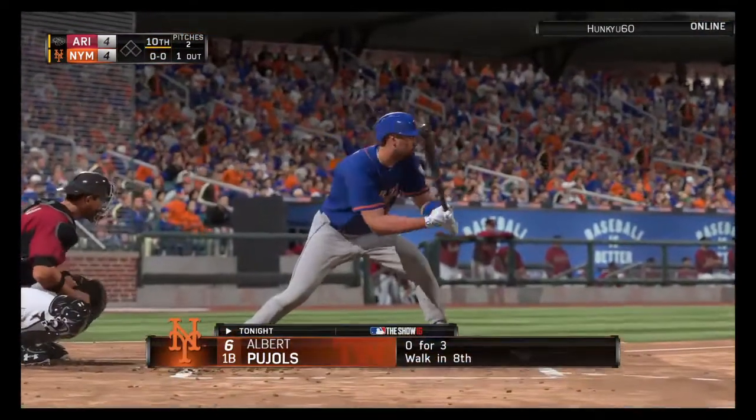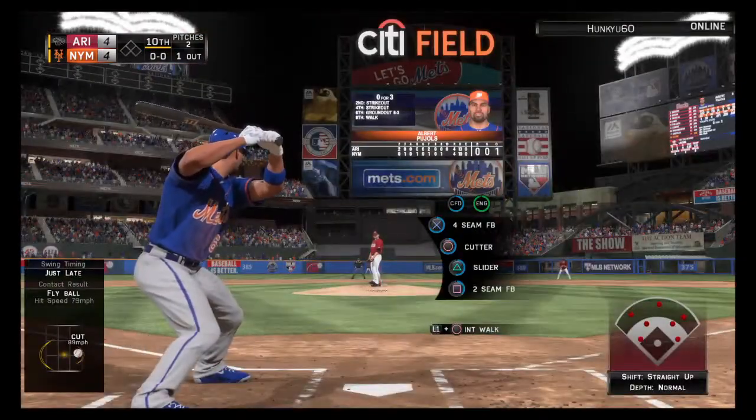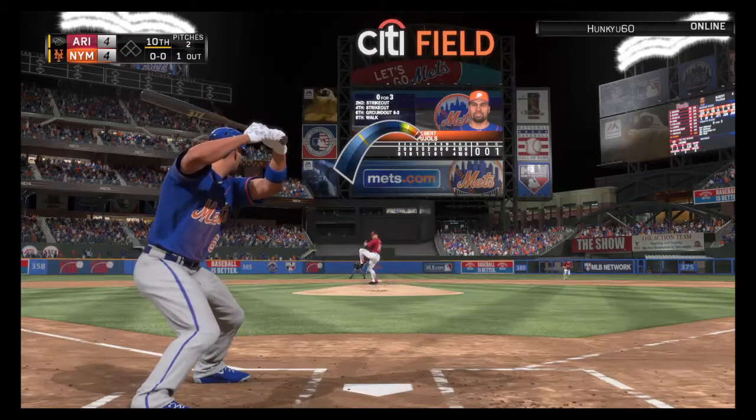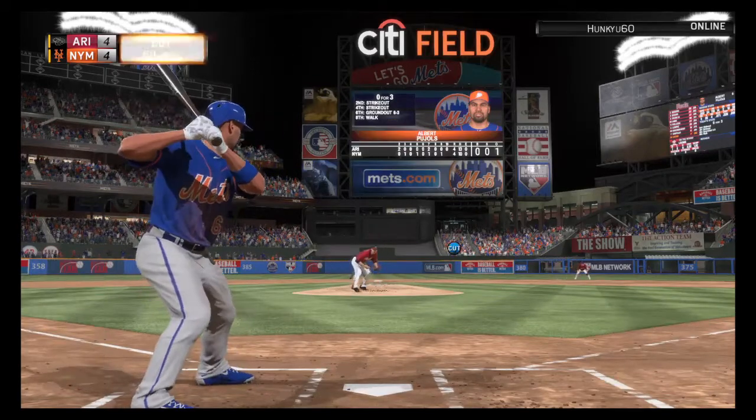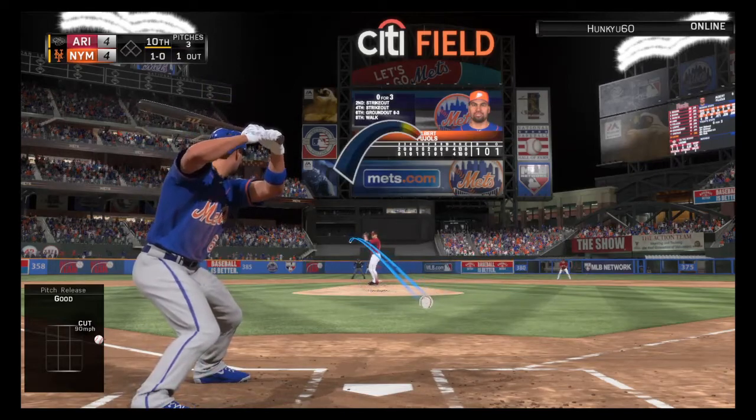Albert Pujols stands into the box. He could really use a knock here. 0 for 3 in the game so far. Now the pitch. And this is taken outside for ball 1. Bases are empty, 1 man out.